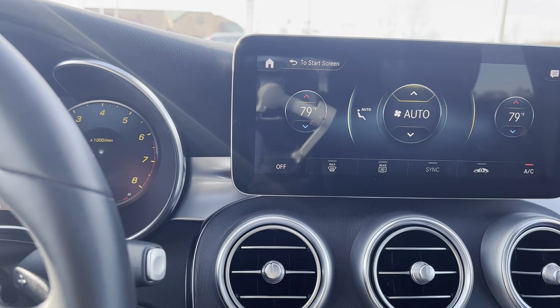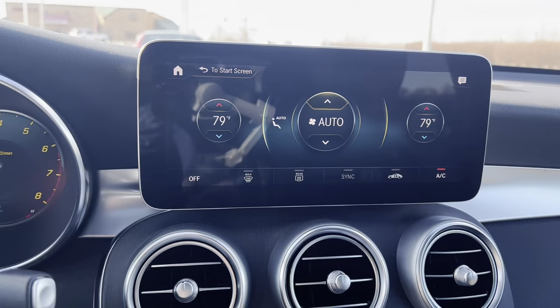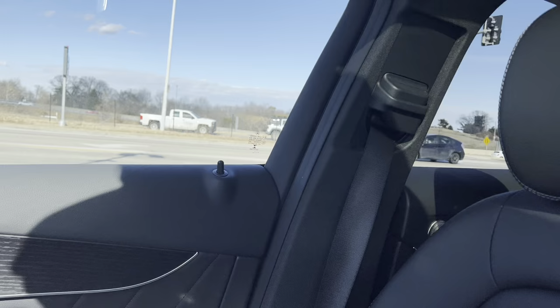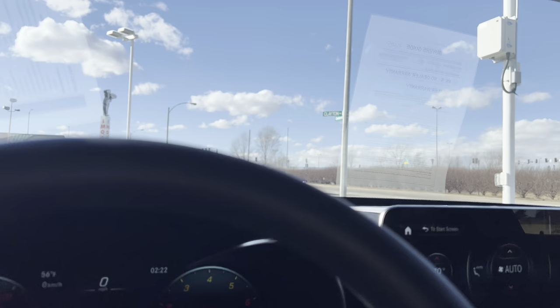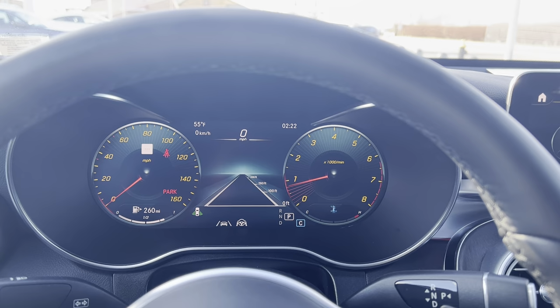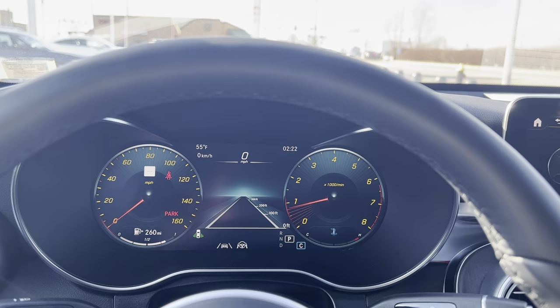So again, to review, vehicle's got driver's assistance, multimedia, the AMG line, LED logo projectors, 20-inch AMG Y-spoke wheels, adaptive high beam assist, LED high performance headlamps, Cirrus sound system, emergency spare wheel.